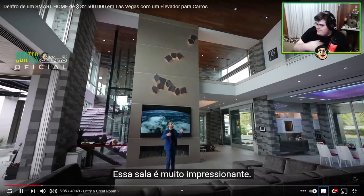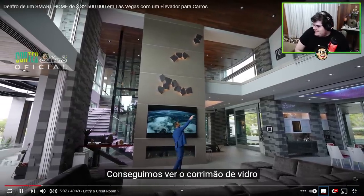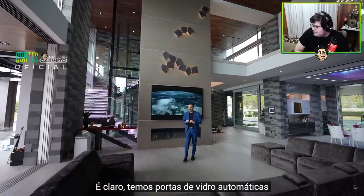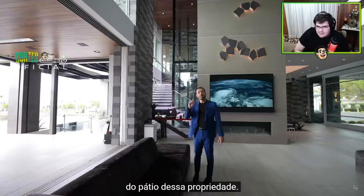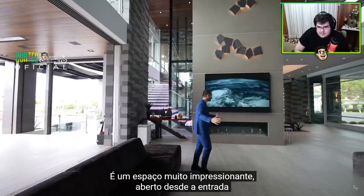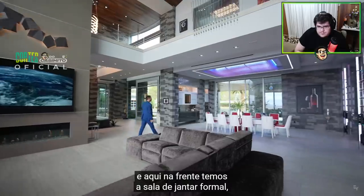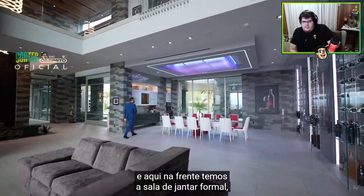I mean, this room is very impressive. We can see the glass railing on the walkway on the second floor. And of course, we have automatic sliding glass doors opening up to the amazing views of the backyard of this property. But we're going to check that out in a bit. Overall, very impressive space, open right off the entry. And right across, we have the formal dining room area.